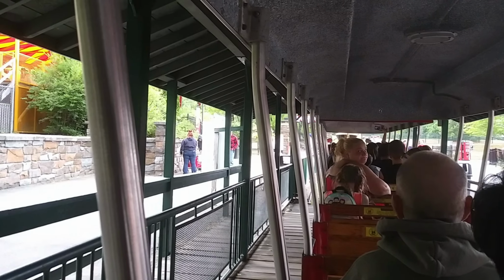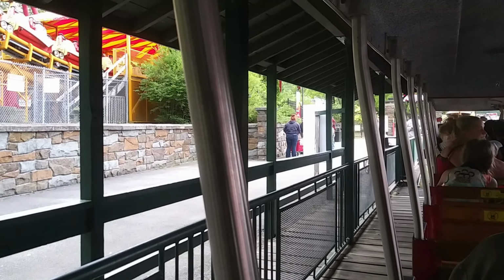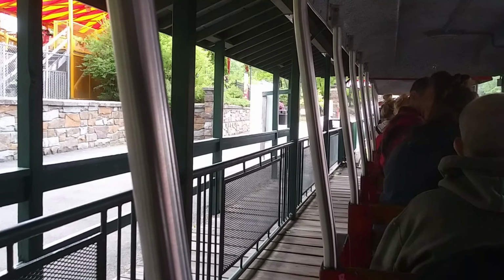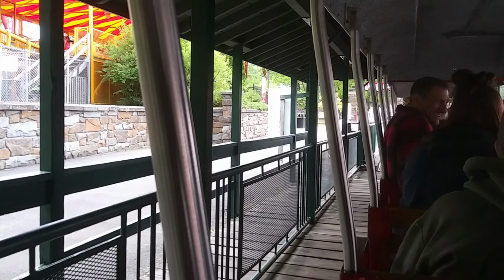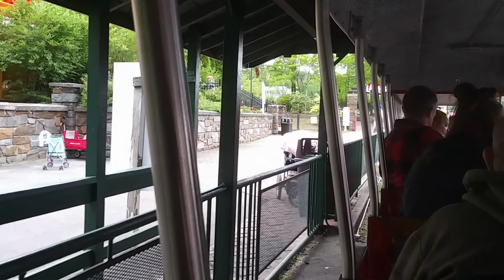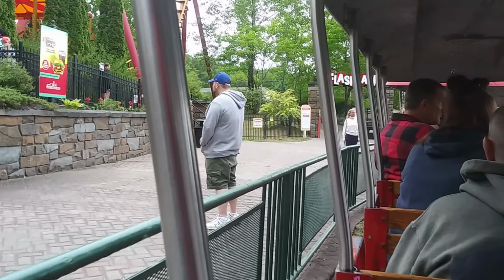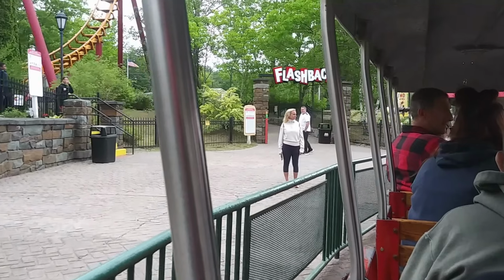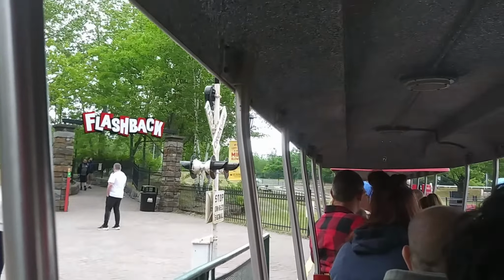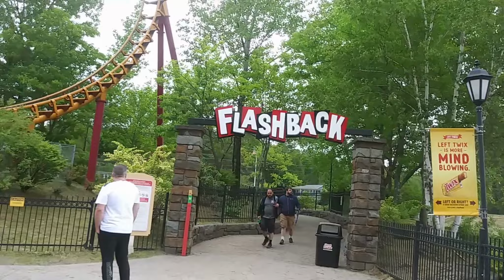All right, I'm on the train at Six Flags Great Escape. Waiting for it to get going. Starting to move, here we go. Nice to be at a Six Flags park with an operating train. Right by Flashback.